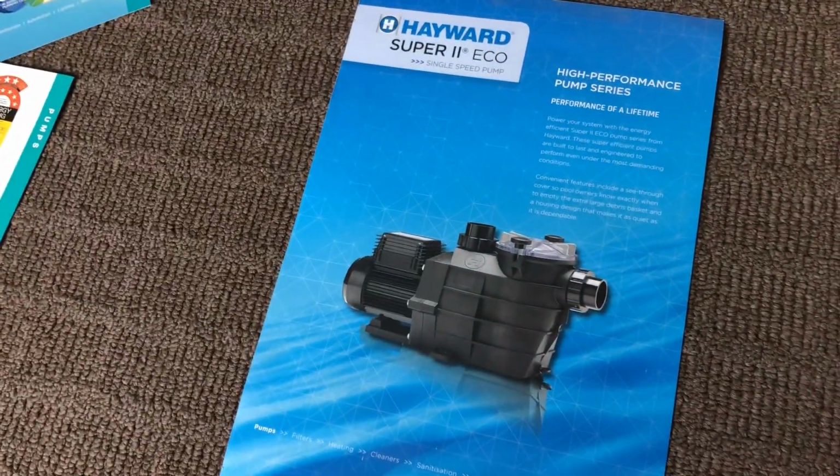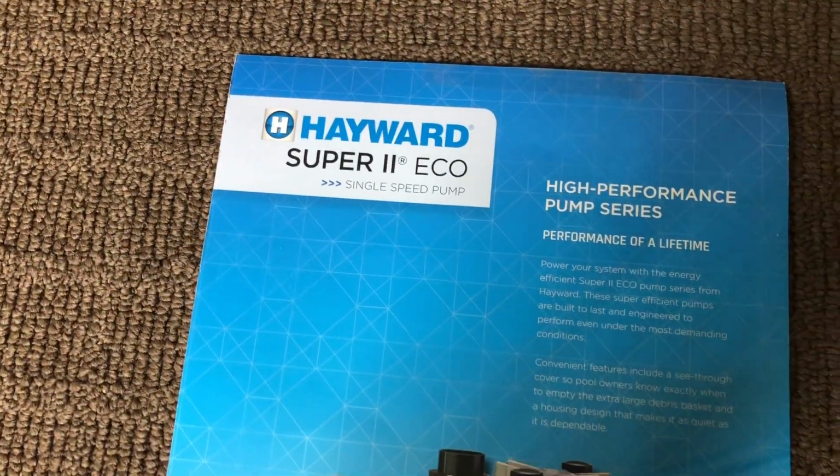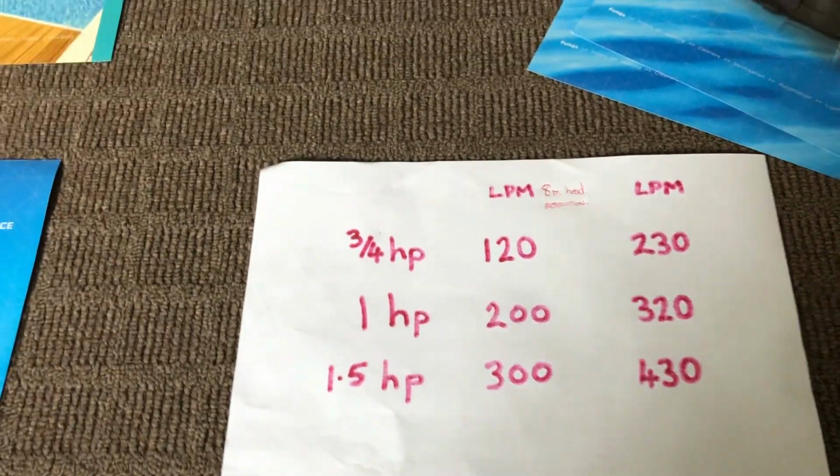So have a look. As I said, I will put the link to these new eco pumps. Hayward's no longer selling the standard ones, the standard Super 2 here in Australia. They're all switching over to the eco, which is brilliant, but they're so efficient that the litres per minute are now so far off what they used to be. We've got to be careful.